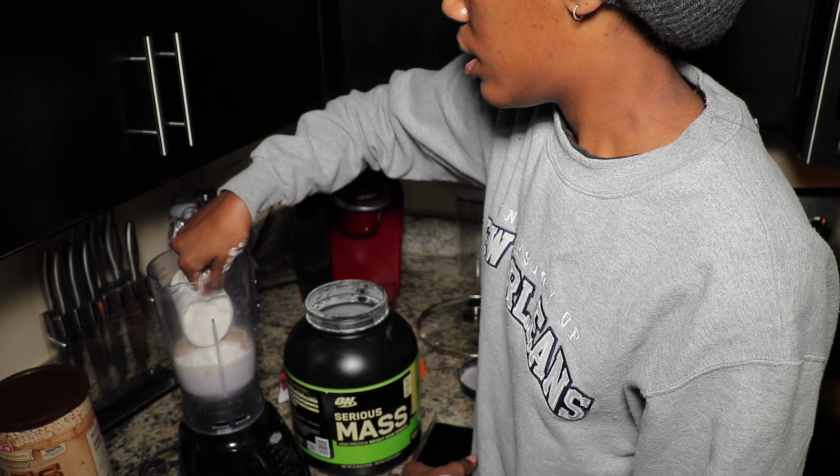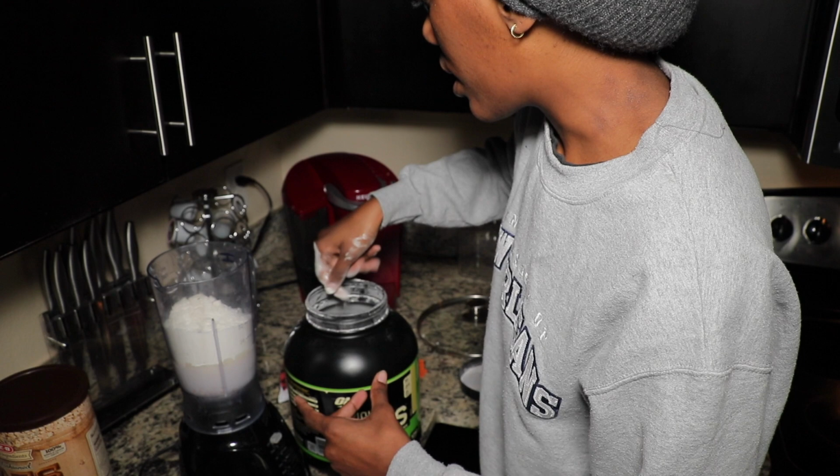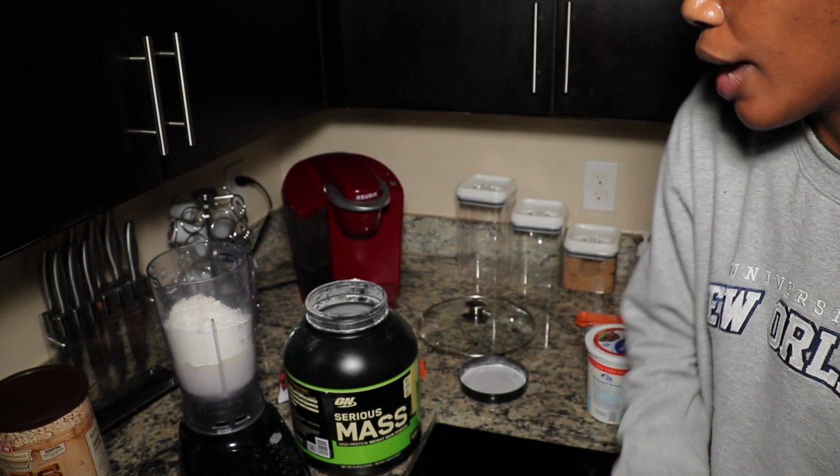And this is gonna be for 2 smoothies. I go through this in about 2 weeks. So I bought 2 of them this time so that it could last me, because my last one only lasted me 2 weeks. And then when I tried to get a new one, they were out. And then I'm gonna go in with some strawberries, frozen strawberries.